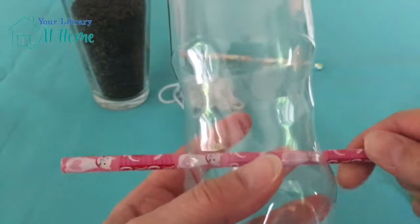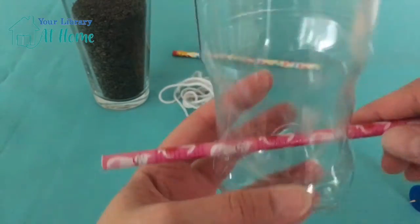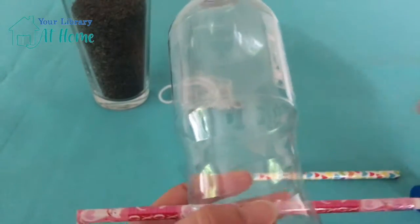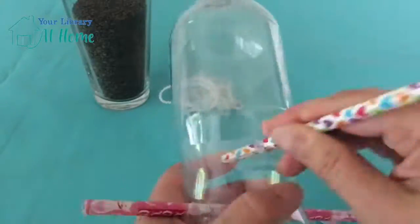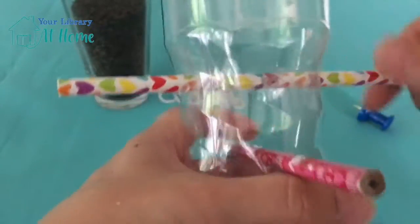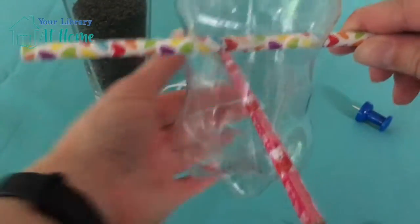Now the next pencil or dowel rod or stick, you want to go at a 90 degree angle, which means when you put it through, it's going to directly cross over the first pencil that you put in. So my next hole is going to go right about here. Now, you can see they make the cross, so you know you put them in the right way. That way you can have birdies here, and here, and here, and here.